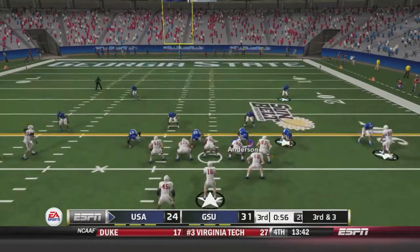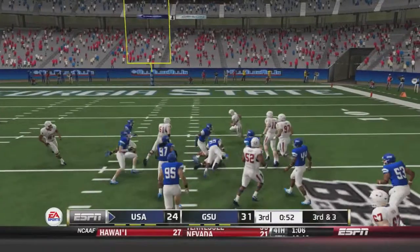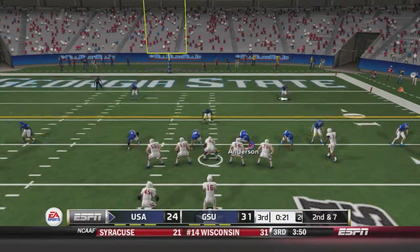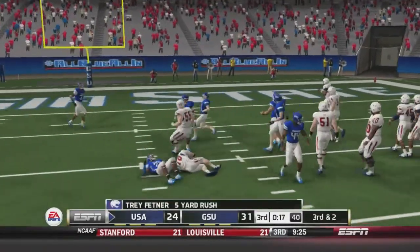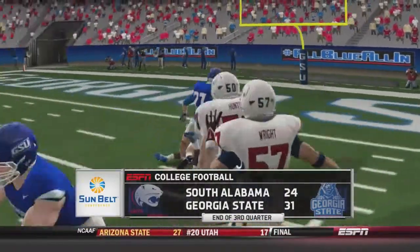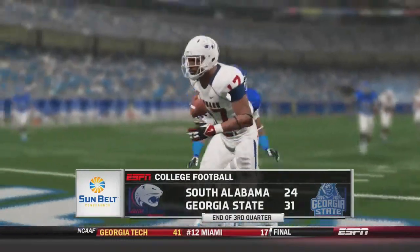3rd down and 3 now. Fettner will hand off to Robinson up the middle, who rolls through that defender. That was Kyle Gary, I believe, and gets the first down. 2nd down and 7 now. Fettner will take it on the read option himself up the middle for 5 yards. And the third quarter ends with South Alabama driving in Panther territory, but Georgia State on top, 31-24.